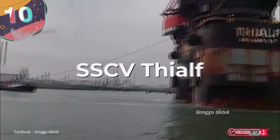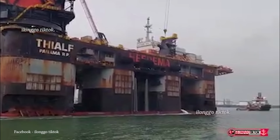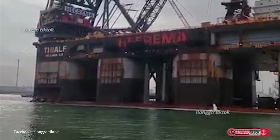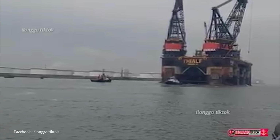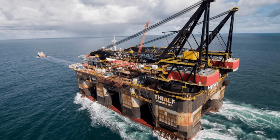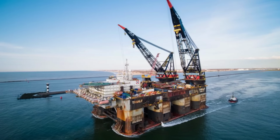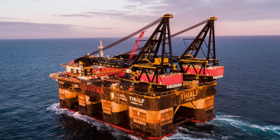Number 10. The SSCV Thialf. The SSCV Thialf is truly a titan of the seas, embodying the spirit of heavy lift operations with its impressive specs. It was originally commissioned in the mid-1980s under the name DB-102. This behemoth of a crane ship underwent a transformative journey. With a lifting capacity of over 14,000 tons, the Thialf stands unrivaled as the largest crane vessel operating in offshore environments. Stretching over 660 feet in length and having a breadth of about 290 feet, this floating colossus commands attention.